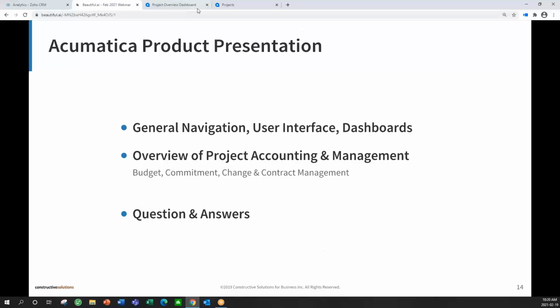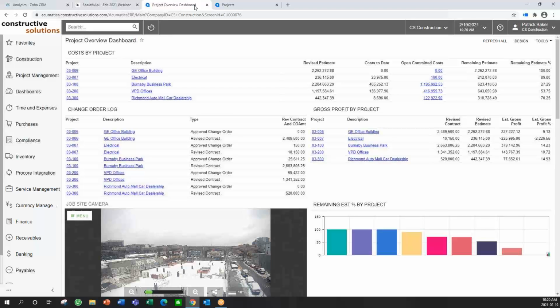I'm just going to go up to another tab in my browser. I'm using Chrome, but you could use any different browser. So I am in Acumatica right now. I've logged in as Patrick Baker. I have administrative rights.